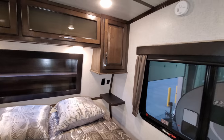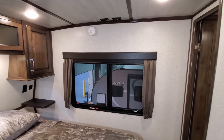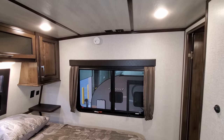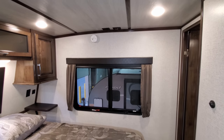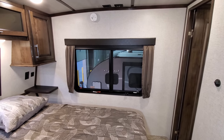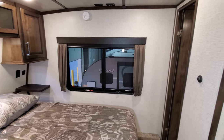Now there is TV hookups for a small TV if you wanted to do a small TV up here in the bedroom, but it is right there above the window on the ceiling area. You have a large window here overlooking your campsite area. There's USB charger ports over there above that nightstand as well.